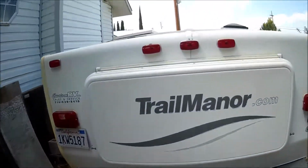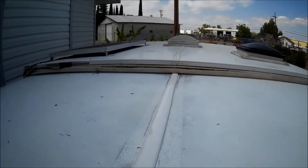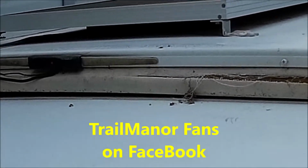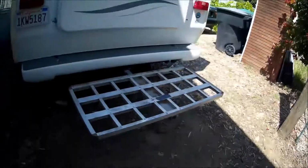And then I've got the, it's called a bag seal. Let's see, can you see that? That torn piece right there. I've got a new one for that, but I need some help putting it on because it takes a staple gun. Where is it? There it is. It takes a staple gun, and from what the other TrailManor owners are posting in that group, it's not a one-person job. So yeah. And now the TrailManor is ready.